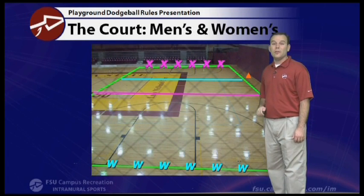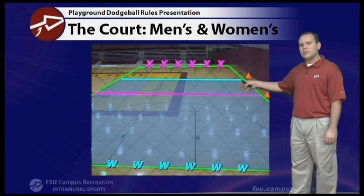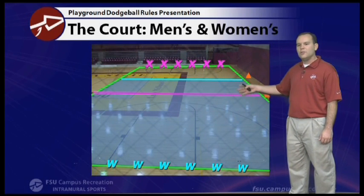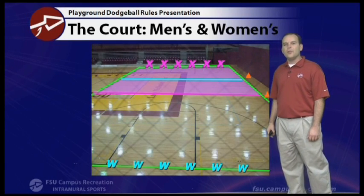That's going to create a zone here in the middle where both teams will be. So for the blue team, here you go. That's all of their area in which they can participate and hold the ball and run in. You can see it goes all the way to the other side of the court there at the 3-meter line. Similarly for the purple team, here it is.